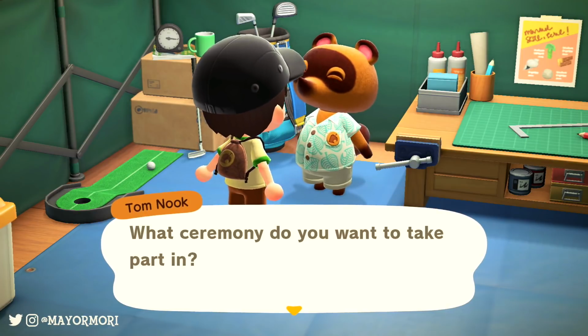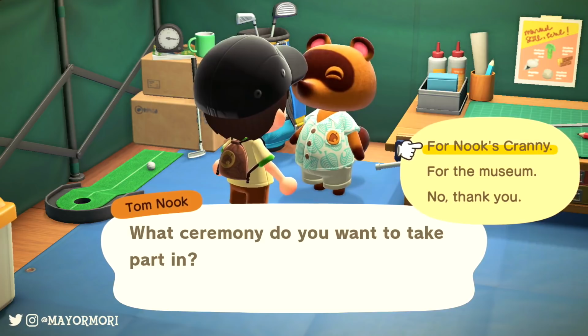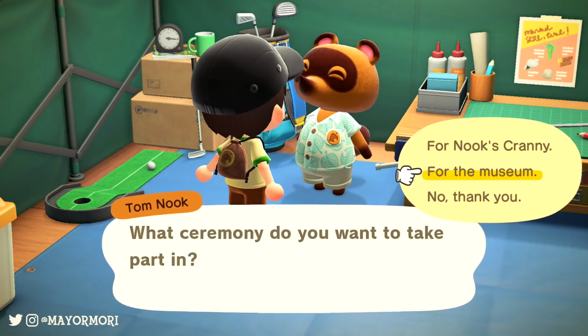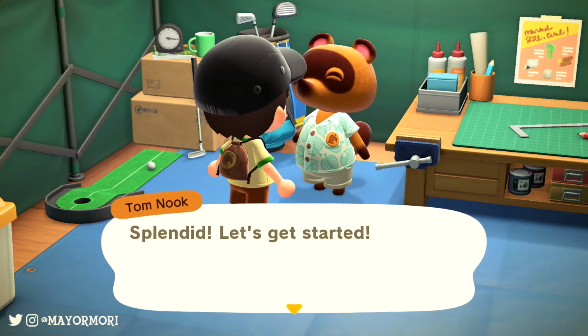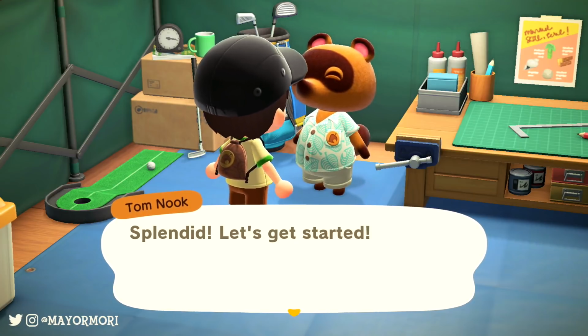So the good thing about the museum is you get it pretty quickly in the game, but there are a couple of days where... Oh, we've got to do Nook's Cranny as well. Okay, we'll do the museum because that's what we're really geared up for. While it's a tent, you can't donate any more fossils after the first 15. Then the next day it becomes a construction site with a massive fence up. Today is the second day after it was first upgraded, so it's been a little while since I've donated any bugs. I am quite looking forward to getting rid of those off my beach.